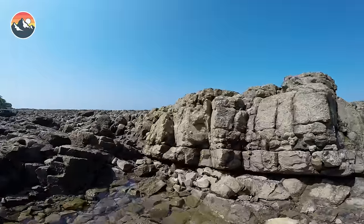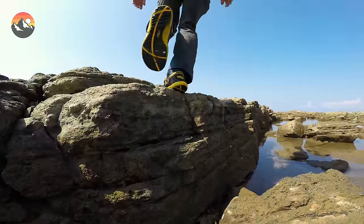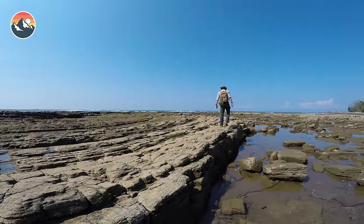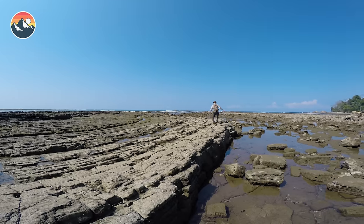As we made our way north along the craggy terrain, we went up and over a large rock formation. This is where we encountered one of the rarest animals you will ever find in a tide pool.